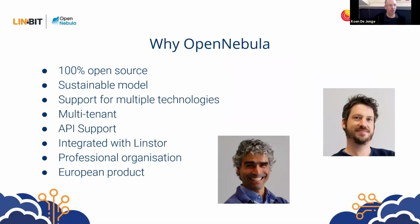I will switch back and forth a few times. You see that they have the same characteristics. OpenNebula is also a 100% open source company. It has a sustainable model. It has support for multiple technologies. With OpenNebula, I can still import my VMware VMs and use them, and then slowly migrate them to a more open system. It's multi-tenant, very important. It has full API support. It's integrated with LINSTOR. It's a professional organization, and it's a European product. I can try and call Tino, and I will know that he's awake. And the same goes for the middle-of-the-night support. There are also people in the US.